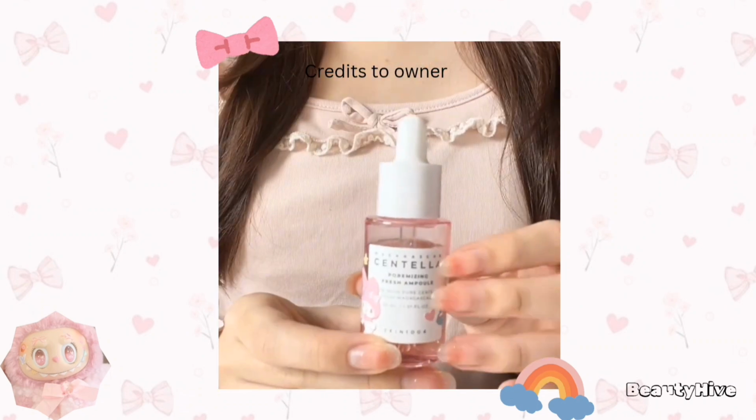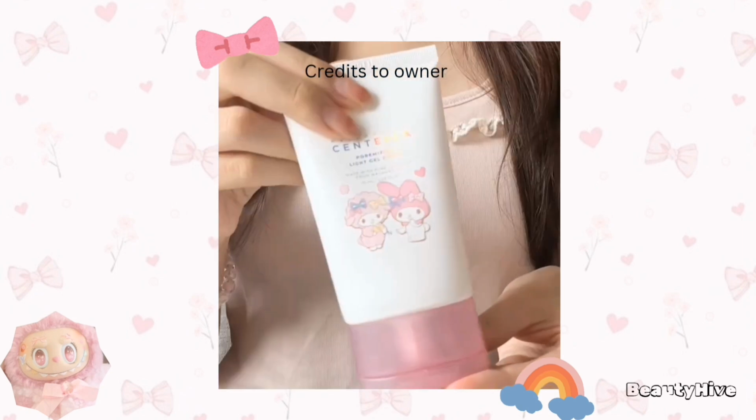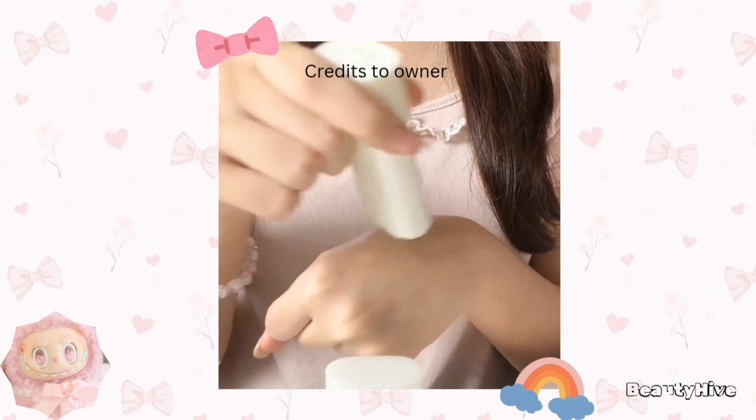Other people might use 20 or more products, but that's not necessary. You only need around 5 products that suit your skin type. Don't worry if you're new to skincare. We can figure it out together.